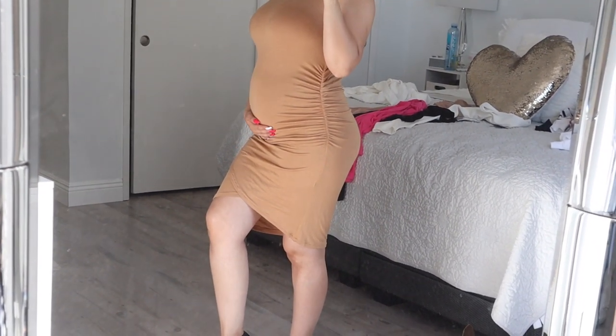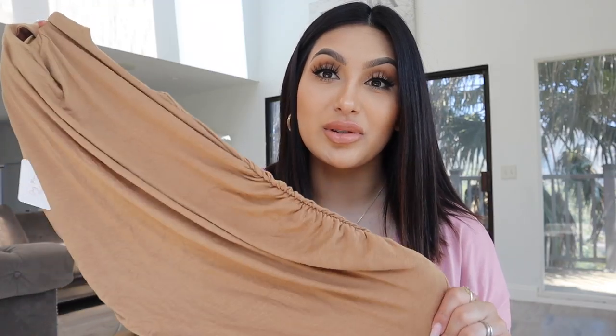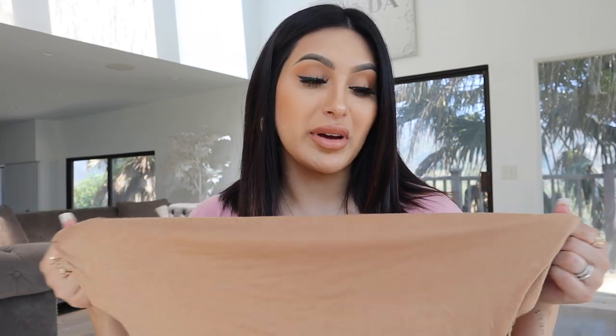Yep, size 3. And again, the material is extremely soft. It stretches so much. I always try to go for these type of materials where you can literally stretch the crap out of them, just because as your belly gets bigger, you're just gonna need more room. So anything that I can find that really does have a nice stretch to it is essential. So this one I really recommend.